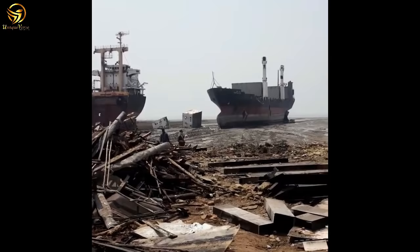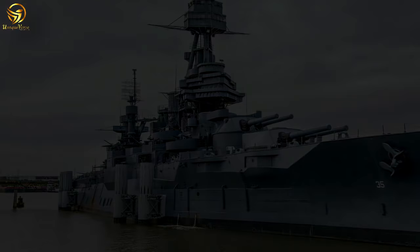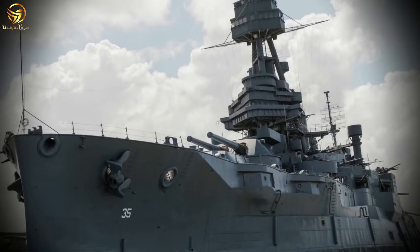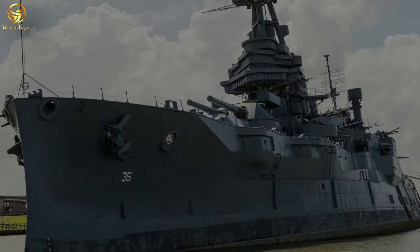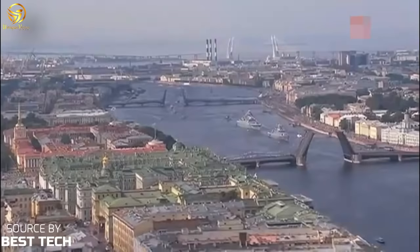Number 6. Friendly seems like a strange name for a retired battleship, but that is the title that was given to this former Soviet guard ship, which was approved and constructed in 1973. From 1975 onward, Friendly was part of the Baltic Fleet, cruising throughout Europe and keeping the peace.